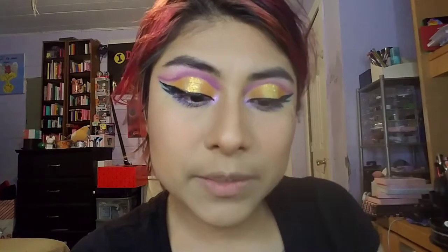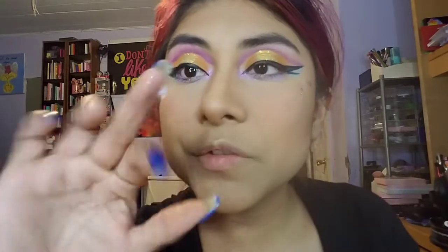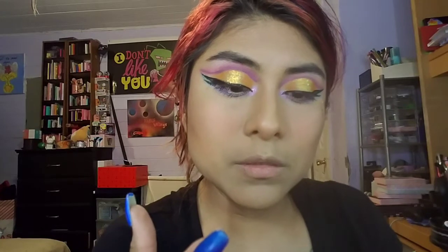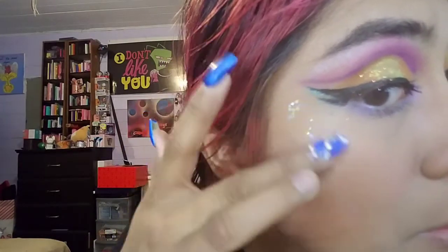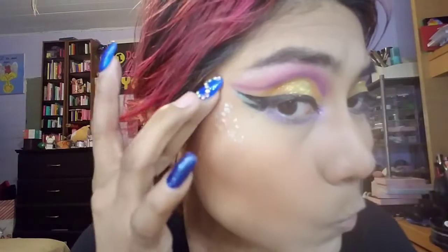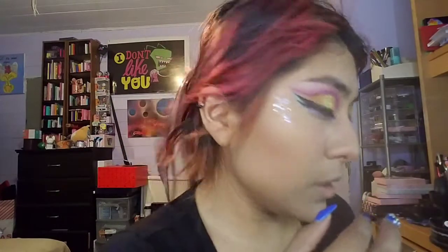So here we go. This one doesn't seem to have any shapes in it. This is just straight. So we're just gonna wipe it on, like we did the other one. Ooh. You guys see that? You guys see that reflective?